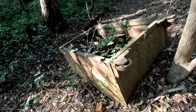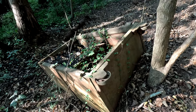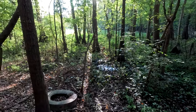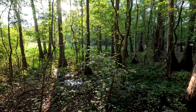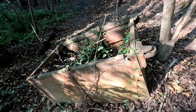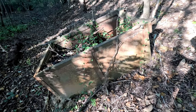It's an abandoned safe here in the woods of Columbus, Georgia. We're in some kind of old creek bottom or something here. We've also got to keep our eye out for, you know, like copper-headed rattle moccasins. But how about the abandoned safe? Look at that.